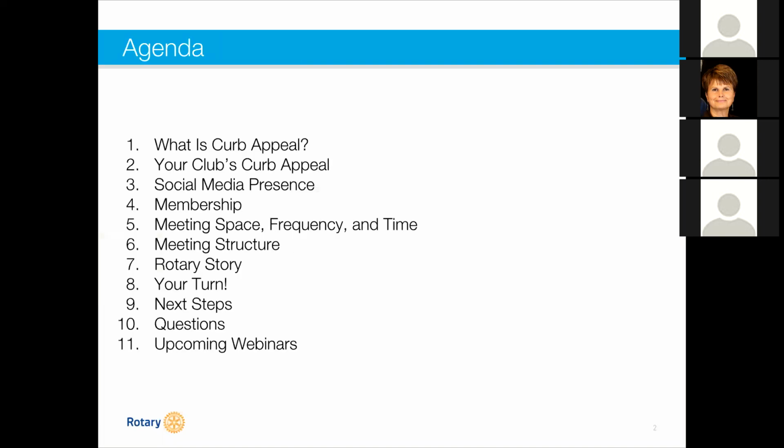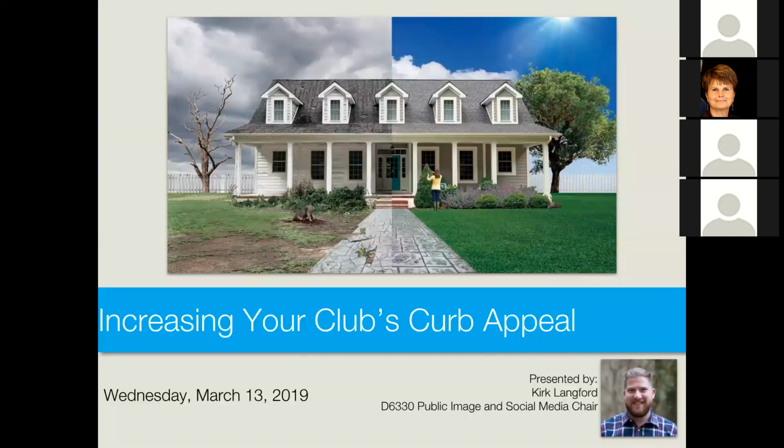So if I jump back to that picture that I showed you, if I'm standing at the street, I'm interested in this house, and I'm looking at the picture on the left versus the right, the question comes up, which one would I be more interested in? Well, almost without a doubt, unless you really like horror movies or maybe Halloween, you're probably going to say the one on the right. The reason being, it's a lot more inviting, it looks a lot warmer, a lot greener, the sun is shining. There's many reasons why it's a lot more appealing, right? And so we're going to look at our Rotary Club from that same perspective.